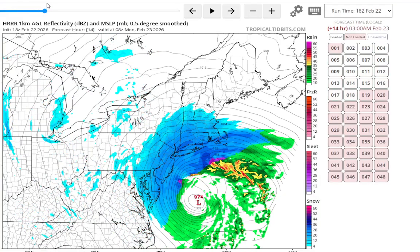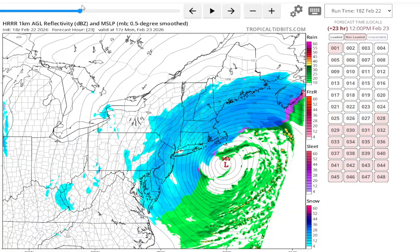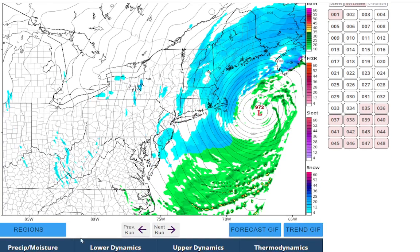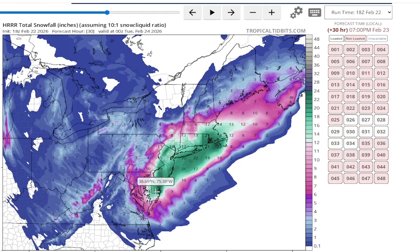And you can see there's heavier snow bands going over us throughout the night. The winds pick up. And then as we get toward later in the day tomorrow, it starts to slowly taper off. By evening, it should end. But this is a big storm and a slow-moving storm, so it's not in a rush to go.